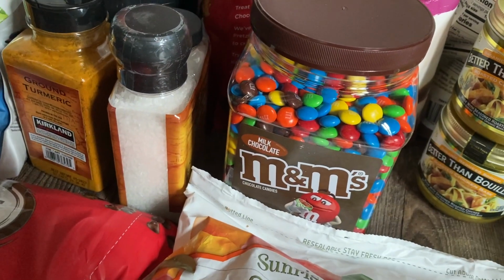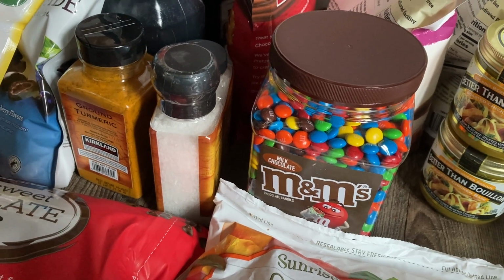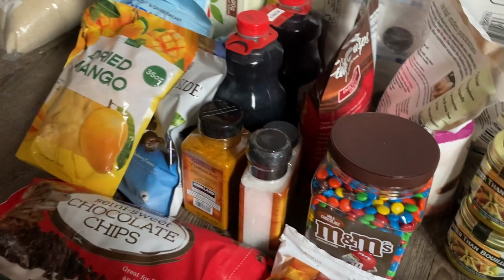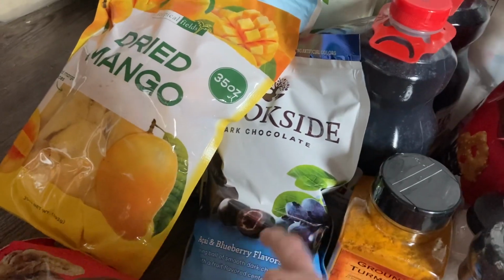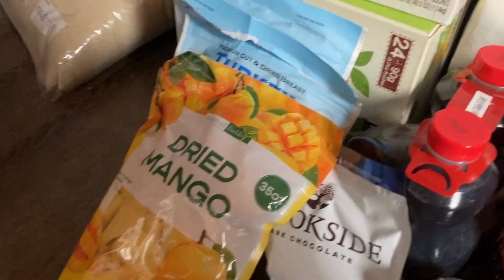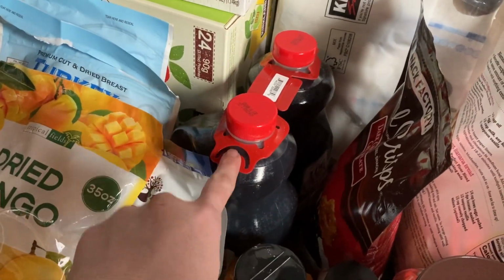A thing of M&Ms for Mark for snacks to take with him for work. He works out of a truck, so he likes prepackaged stuff that he can just keep in there and eat off of. This is a gluten-free dessert for Wyatt, and I love these. These are delicious. If you've never gotten them, get them or don't because they're dangerous. Dried mangoes, we use those for snacks. Oh my goodness.